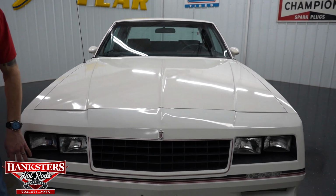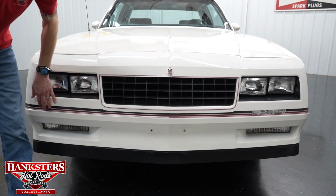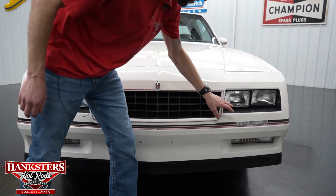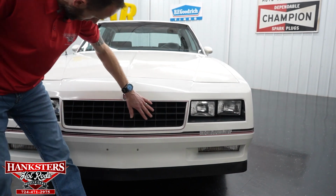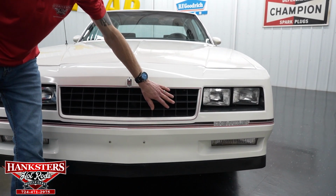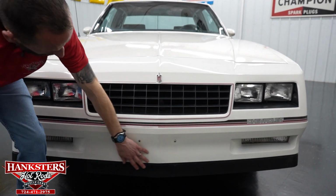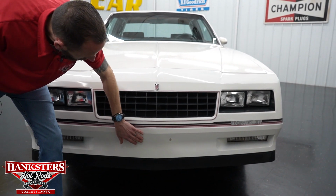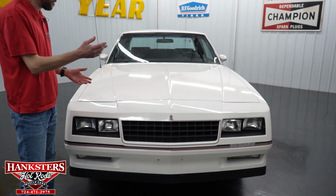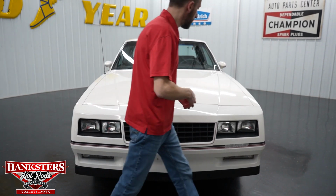Coming around to the front, as you can see, the striping continues around the front fascia as well. Headlight buckets are all in great condition. Our grille is in great shape. I don't see any missing or cracked pieces there. Of course, down here our bumper fascia is also in great shape, and you already have the mounts there for a front plate if needed. What we're going to do now is I'm going to pop the hood, and we'll go over everything in the engine bay.